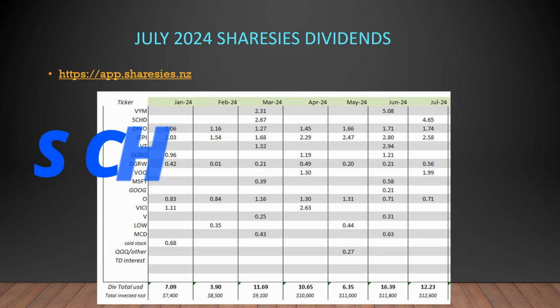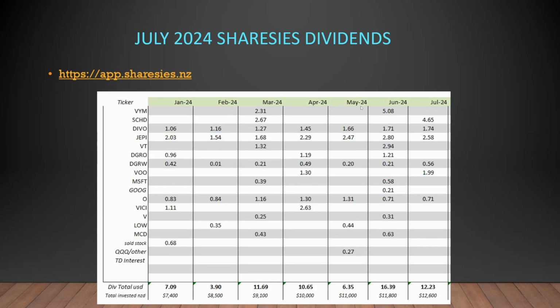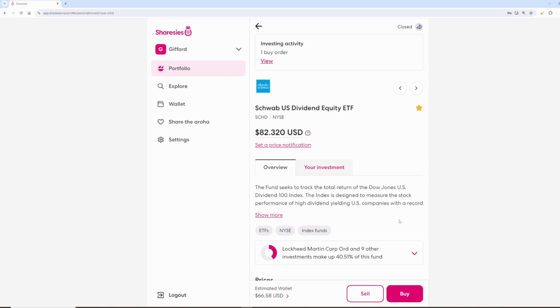So the first stock and payment is SCHD, which is my biggest dividend for the month, and it paid me $4.65. So I've got the ticker symbols here and then I've got the months here, and you can see the overall that I've been getting for this year. So I have 8.5 shares of SCHD and it's currently up 13%. The fund tracks the total return of the Dow Jones US Dividend 100 index, and it's one of the biggest payers and it's a very popular dividend ETF.